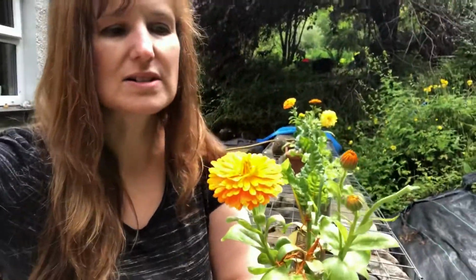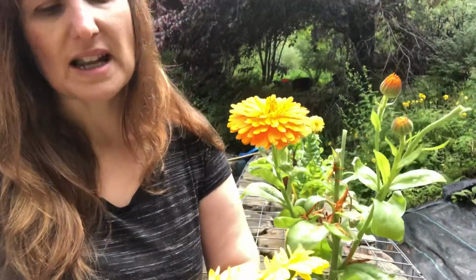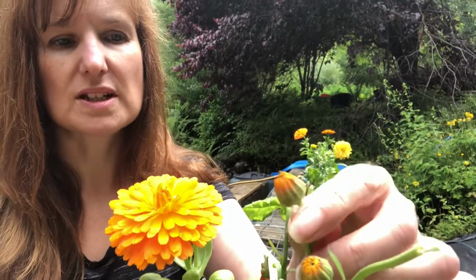As I go around the garden, you'll be able to see lots and lots of calendula that I planted. This has been giving me lots and lots of flowers, which is absolutely lovely. Unfortunately, they are quite short-lived, so they don't last very long, but I just need to make sure that I keep on top of the deadheading, and that just encourages lots more flowers to come out.